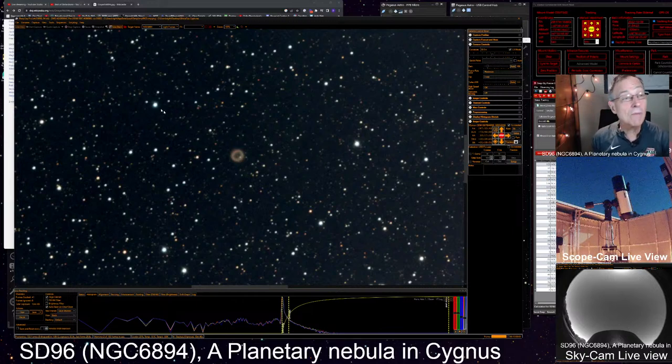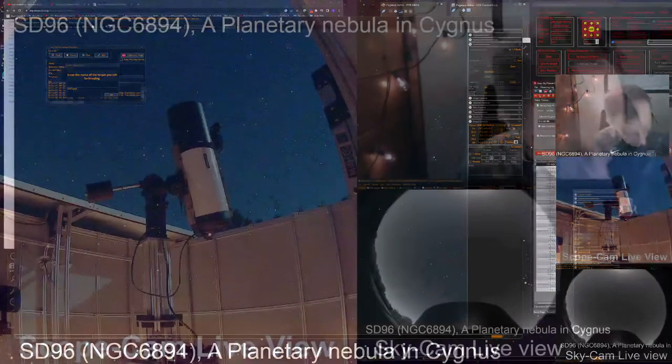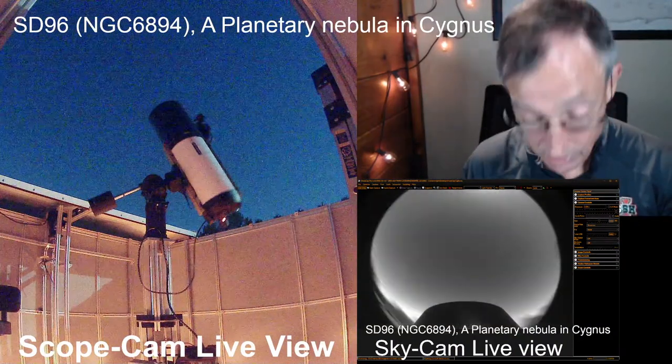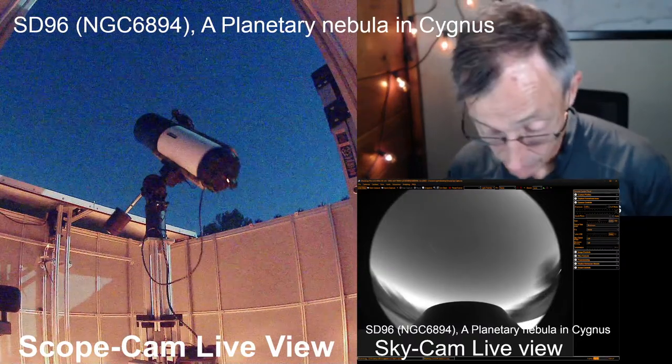Let's go to the next object, and for that, we'll try our sequencer again. Mount Lemmon, Stu said, yes. And next target, we'll see if this will run this time. Yeah, this is better. Our next target is an open cluster. It's NGC 7209.